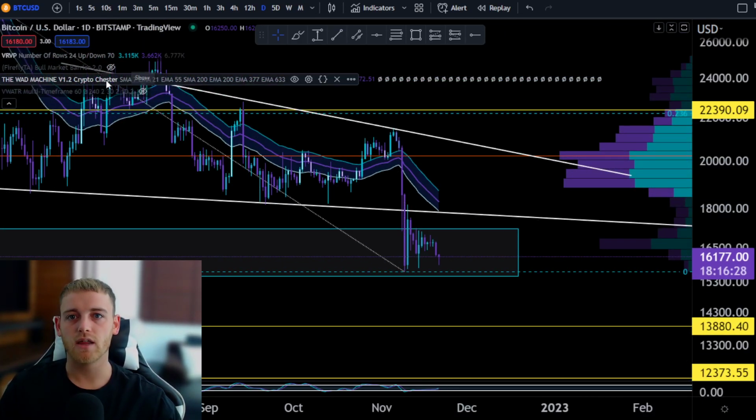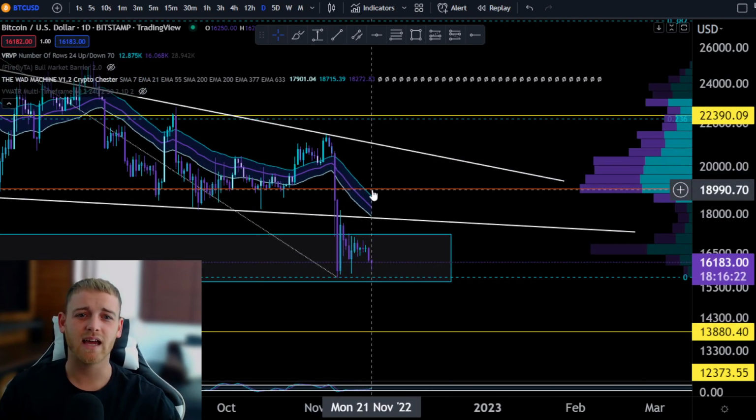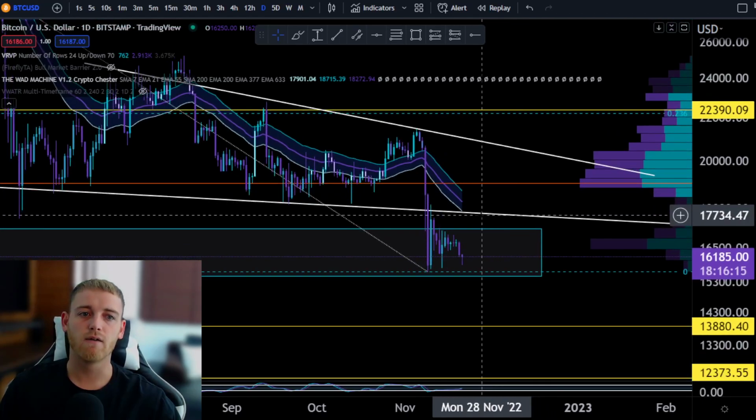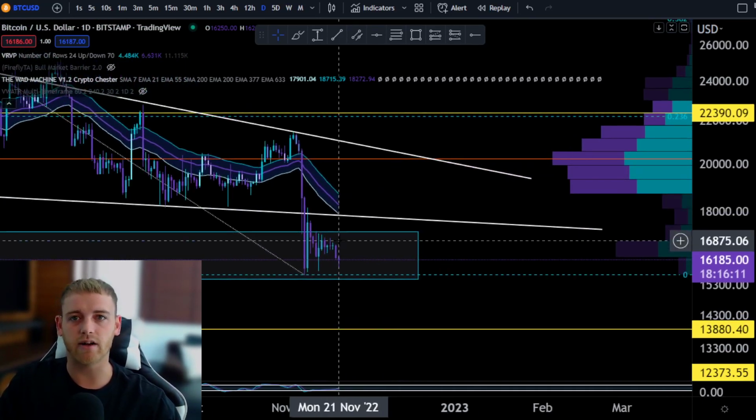In terms of the VPVR, where have we got that one? VPVR here on the daily, the point of control is miles away at the top side here. It's around 19,000, guys. 19,000 is going to be a point of control for the VPVR, so we need to be looking at that for basically resistance if we can get above this 18,000 area, okay?